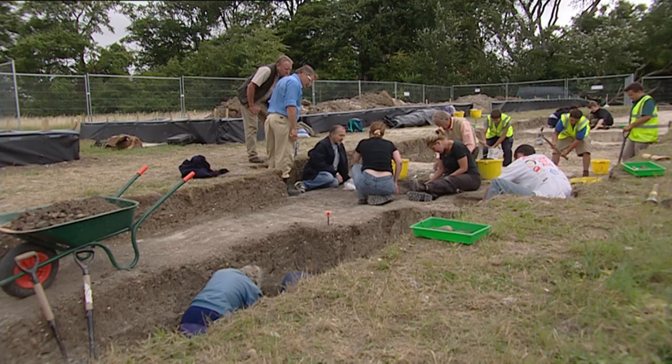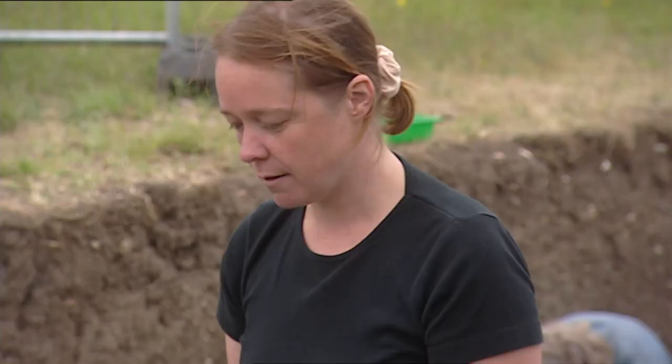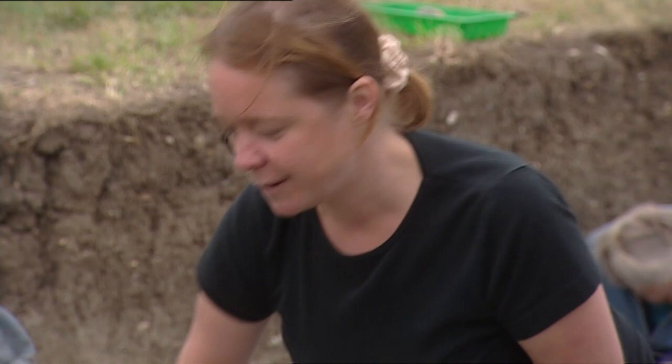Can you tell which way it's lying? We're a bit confused about that at the moment. You got the skull here, that's the front. So it looks like the head was pushed down right forward. Possibly the body's coming round like this, maybe in a slightly crouched position. We can't really be certain at the moment.